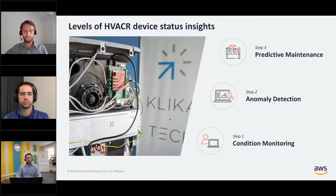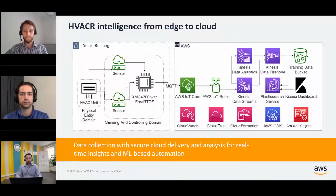Let's move to another slide. Here, we would like to talk about the example architecture of the HVACR demonstrator that we'll be showing today. As you can see, here we have a portable HVACR unit. Then we also have Infineon sensors and an Infineon MCU that we attach to the HVACR unit.